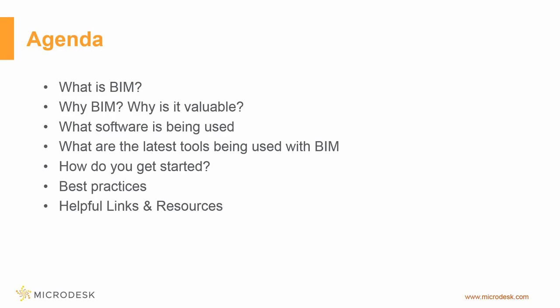So number one, what is BIM? Why people are actually moving to BIM, like what its value is, why it's adding to the benefit of the industry and just in general. Some of the software that's actually being used, and focusing a little bit on some of the tools that are the latest things to come out and how it's really bringing everything together. And a lot of these tools just weren't available when people were starting to move into BIM.